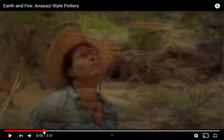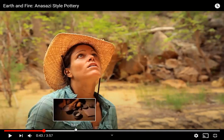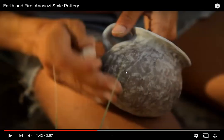So she's mixing it together. She's forming her pottery. And here, she's using that rock to smooth that edge.